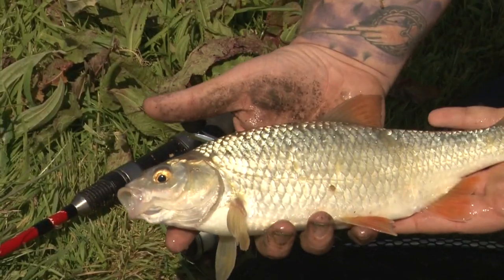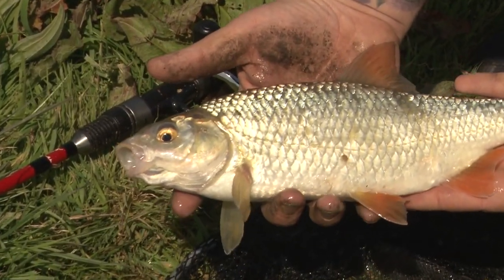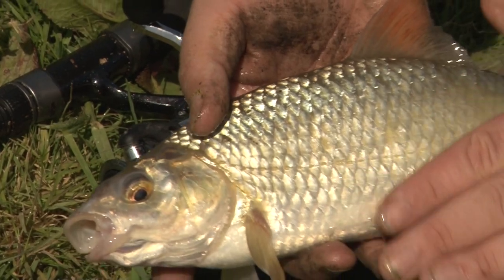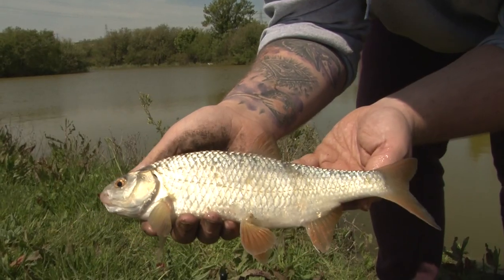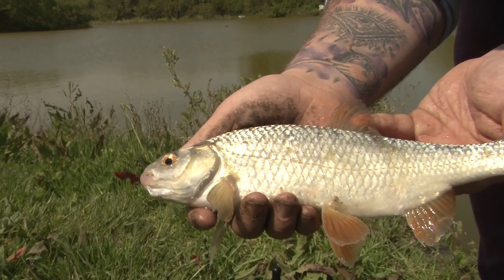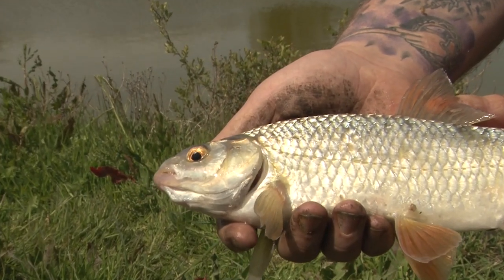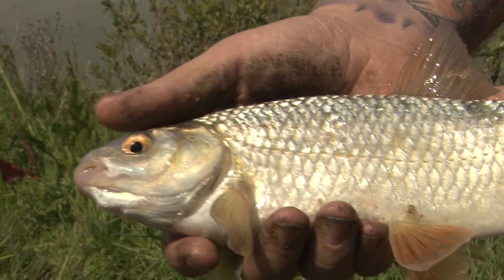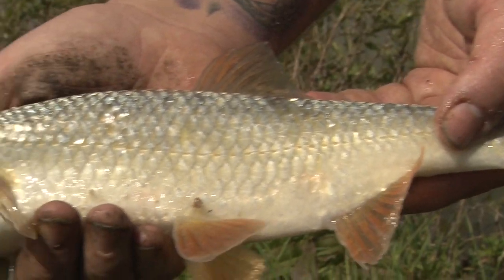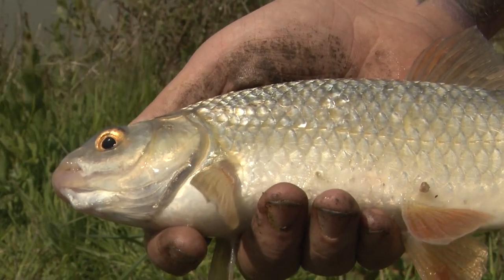That's proper roach. He's a nice one. Not bad, is it? That's not a bad old fish, that one, Mackie. Here we have a nice roach again. I've had them out of here up to about 3 pounds before. That's probably the biggest I've had, but this one certainly ain't a bad fish.